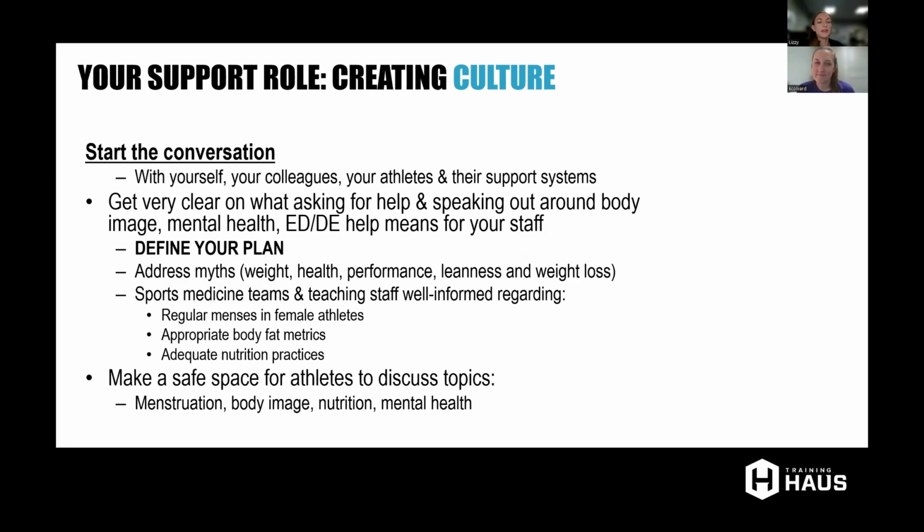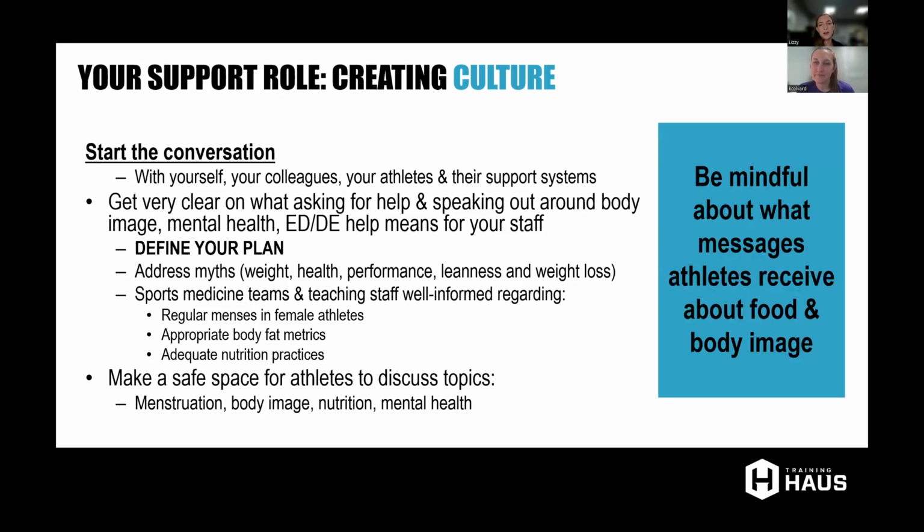And again, making that safe space, that's going to be so important with that team culture. Can we just create those conversation spaces, make it a regular part of the team? Because then everyone will feel safer in that space, like they can confide in our coaches and in our parents. We want to just be able to bring those discussion topics to the forefront. And then again, wrapping it all up, but being mindful about those messages and everything that we just talked about.